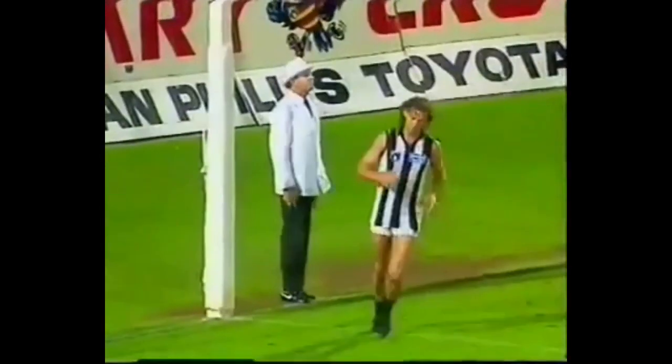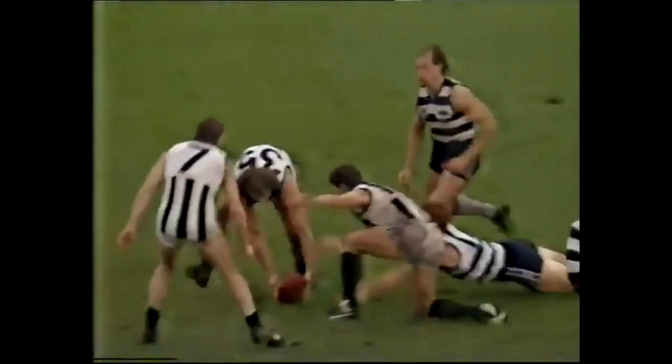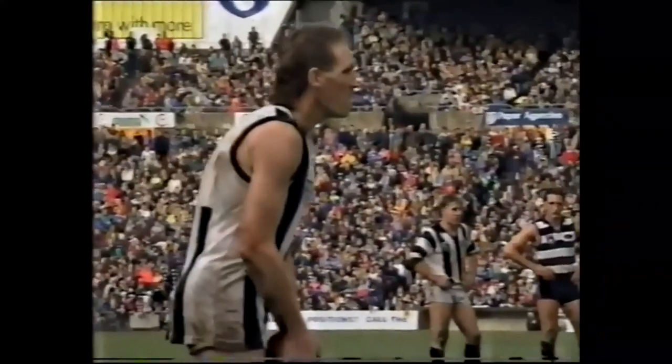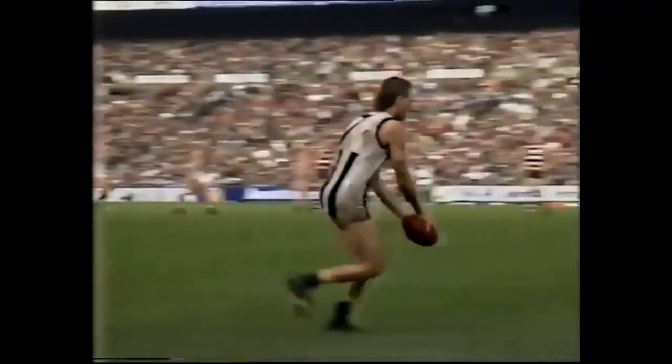And McGuan banged towards the forward pocket. Maynard and over the top. Daicos will kick this for his second. Playing his 178th game. Daicos. Danger here. Real danger. One of the great veterans now of the game. He's played 187 games coming into today.